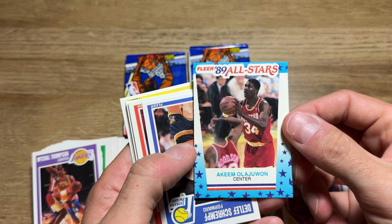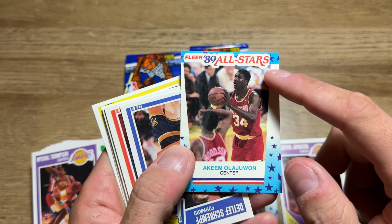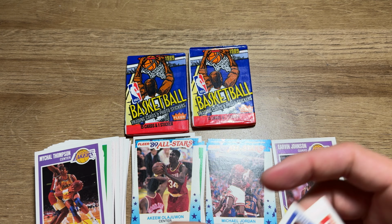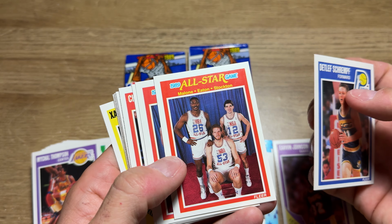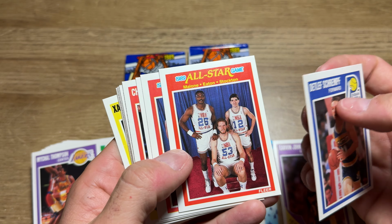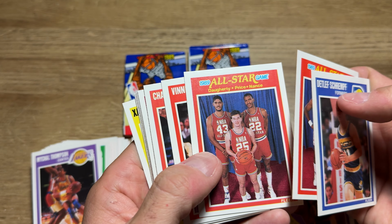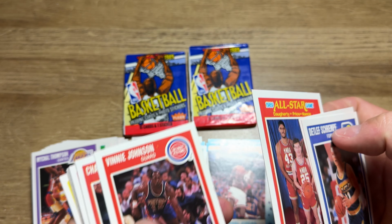Akeem Olajuwon. So yeah, all these Fleer All-Stars cards, the centering is just so brutal. It's like 90-10 again. Crazy. But we're pulling some nice names. So we got Akeem, Detlef Schrempf, and then I think that's Mark Eaton sitting down there. John Stockton and Karl Malone in that one. Mark Price, and I believe his rookie teammate Brad Daugherty and Larry Nance.